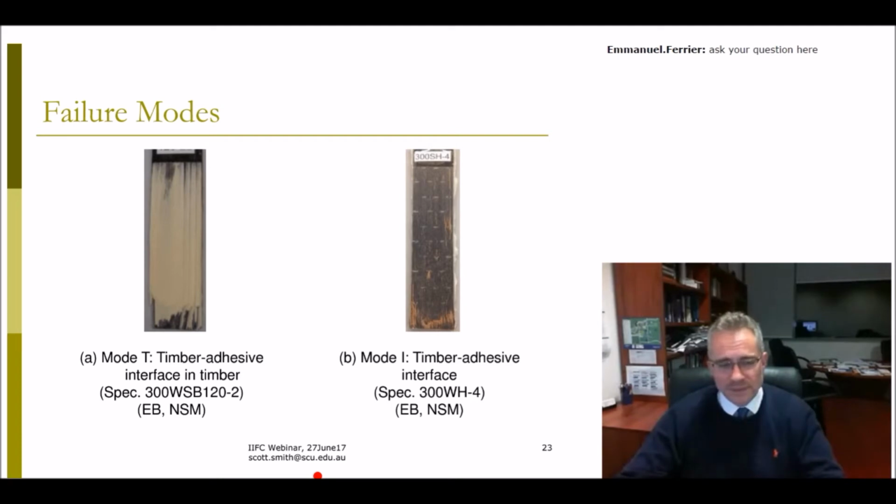Part B here is mode I, which we call timber to adhesive in the adhesive. This would occur in cases where we would attribute this failure mode to a stronger substrate that we would see more readily in hardwoods, and in cases of inadequate surface preparation or application of the FRP. And we observe this now and then in EB and NSM systems.